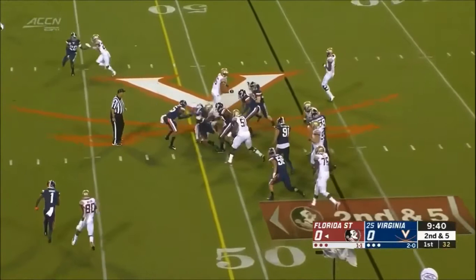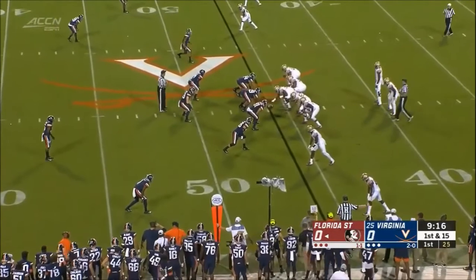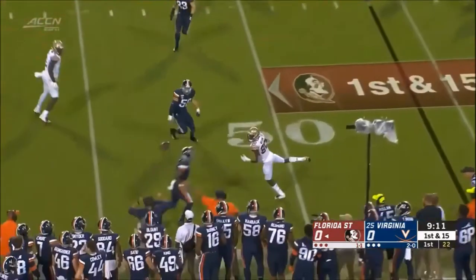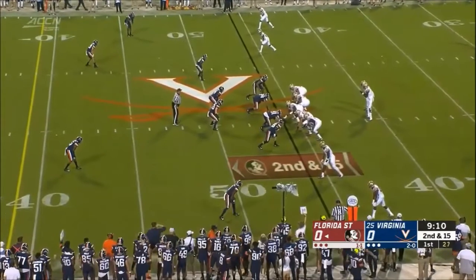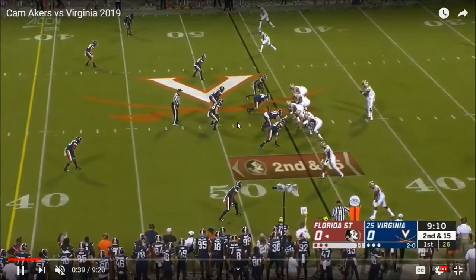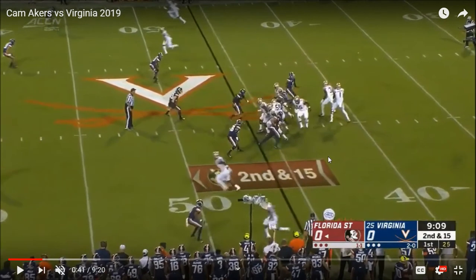Ah, tripped a little bit. Still excellent job of going forward. It's great momentum. Nice. See, and again, that's kind of one of those things where you're making one of those split-second decisions here. And he actually, I really like what he does here. I like that he ends up picking up this blitzer.